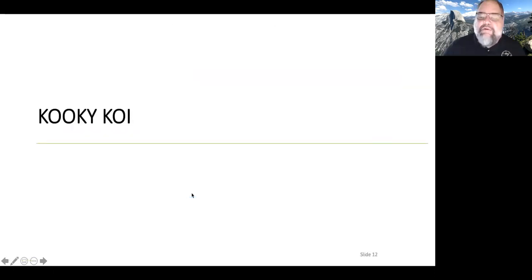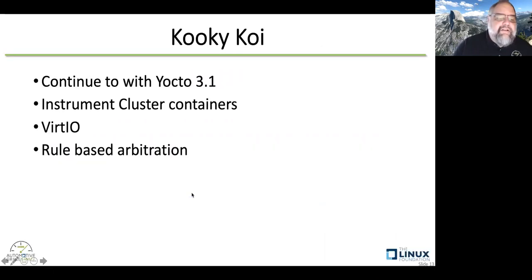For Kooky Koi, the plan is we'll continue with Yocto 3.1, the long-term support version. Right now we plan to continue with that for at least the 2-year life cycle, but we'll continue to revisit that. But that's the plan for now.